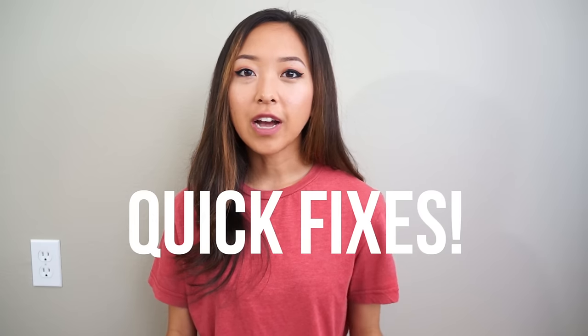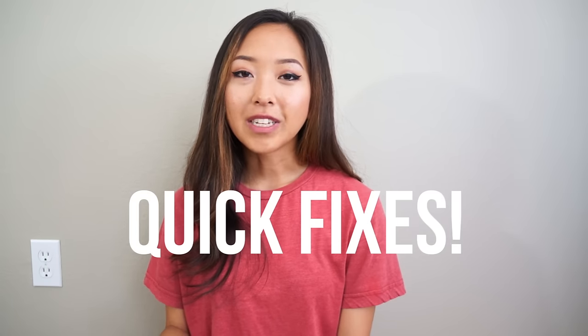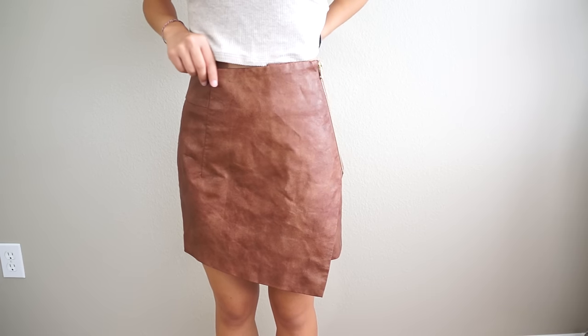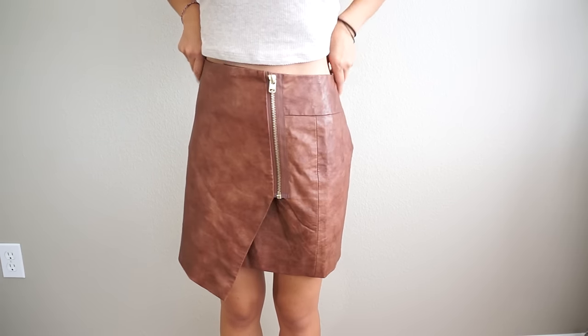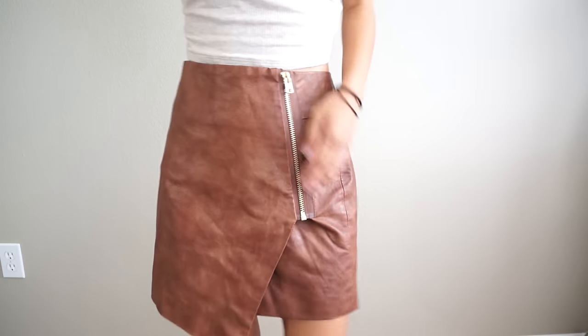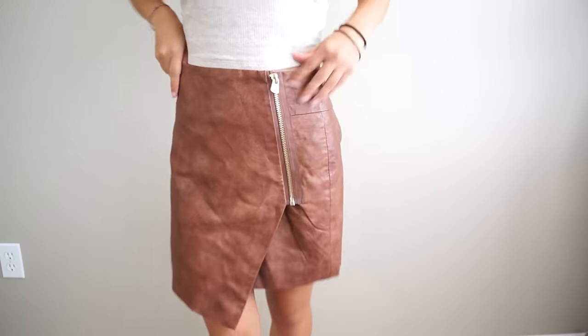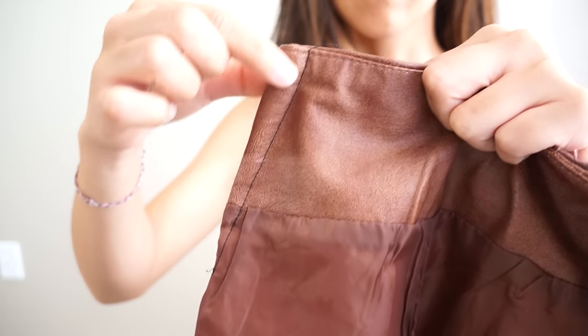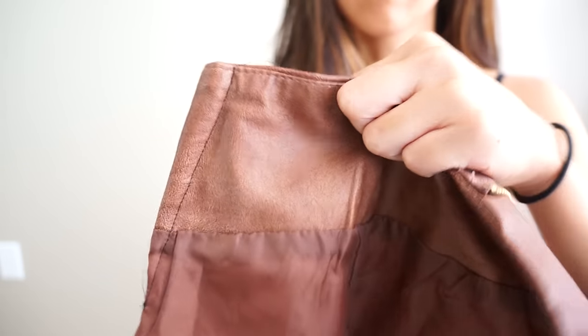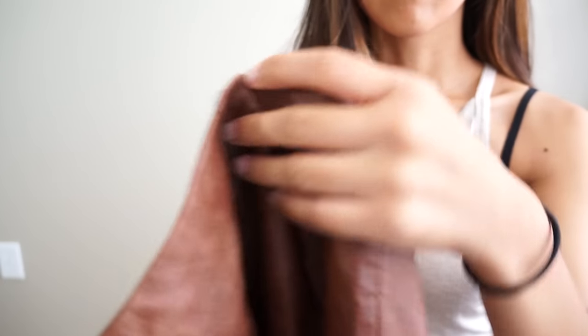Now I'm going to be showing you guys clothes I bought that I need to make some alterations to. So the first item is this brown leather asymmetrical skirt I found from Savers. So originally the zipper sits more at the side, but I want to turn it to the front more, and I also had to take in the waist to fit me better. To do this quickly, I tried taking it in from one of the darts, and I did such a horrible job on it, you guys, but it works and no one's gonna pay that much attention to it, so I'm fine with it.